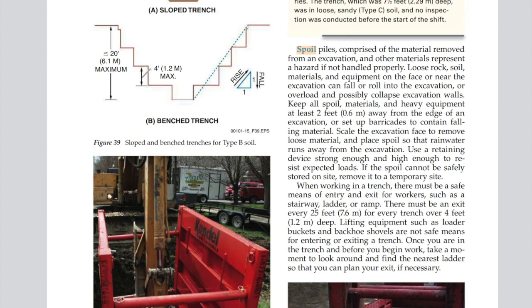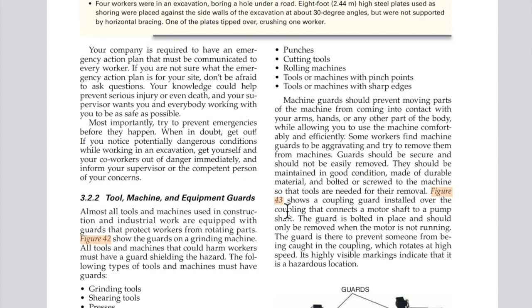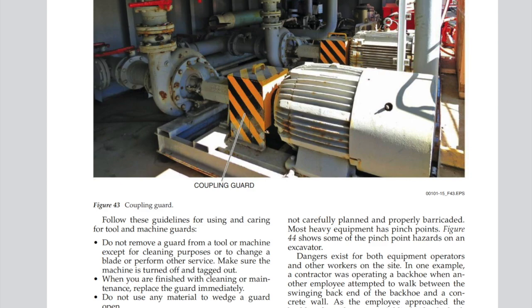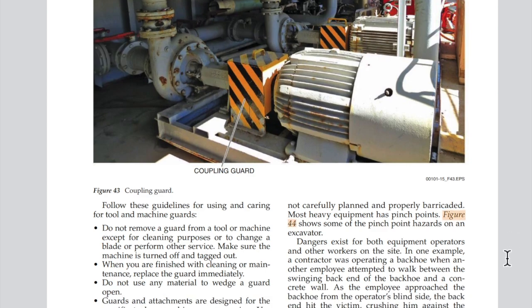All right, guards, you could be struck by flying debris off of different type of tools. A specific one that comes to mind is the bench grinder. They have guards here because of metal debris that could be flying off of whatever material you're grinding. You would put these guards on the machinery, but you would also wear some sort of face shield and probably some sort of eye protective equipment.